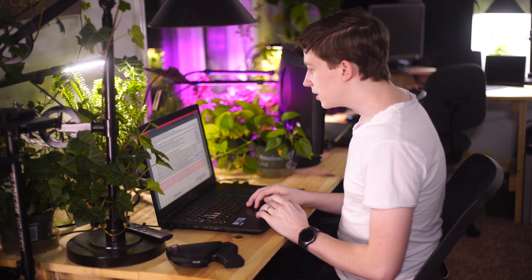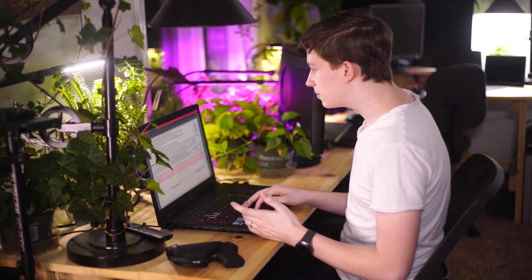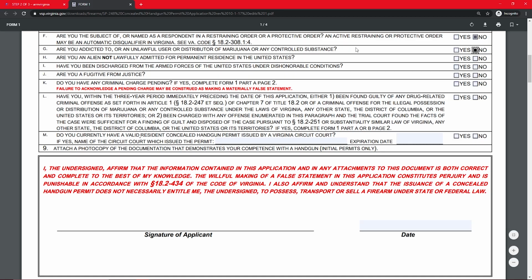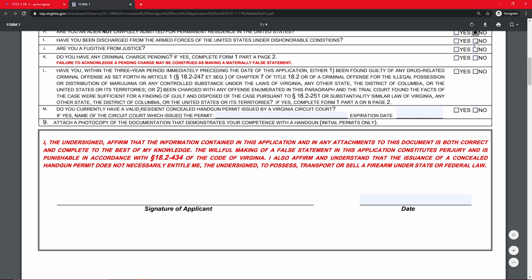Have you received mental health treatment or substance abuse treatment in a residential setting? Yada, yada, yada. No. Are you the subject of or named as a respondent in a restraining order or protective order? No. Are you addicted to or an unlawful user or distributor of marijuana? No. Are you an alien not lawfully admitted for permanent residency in the United States? No. Have you been discharged from the armed forces under dishonorable conditions?